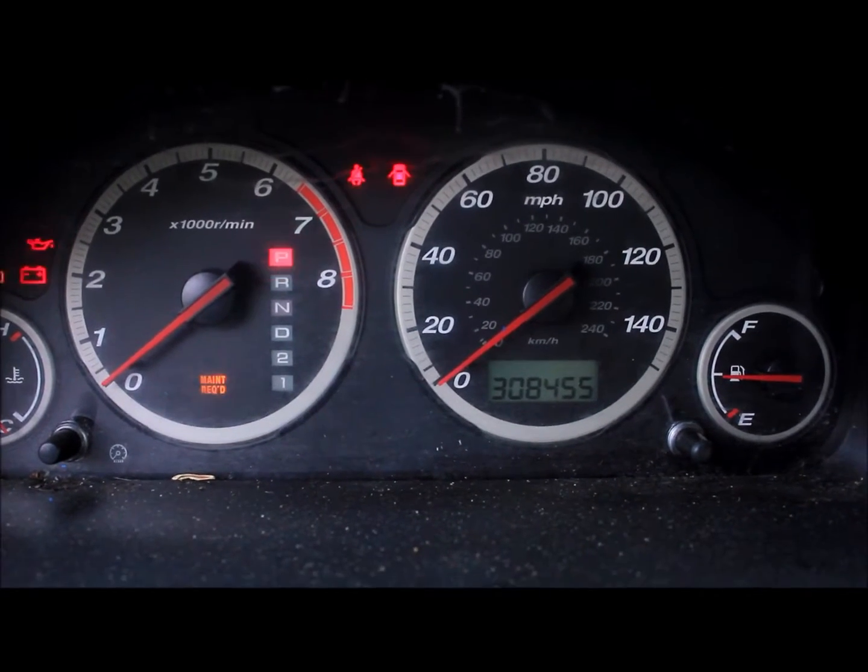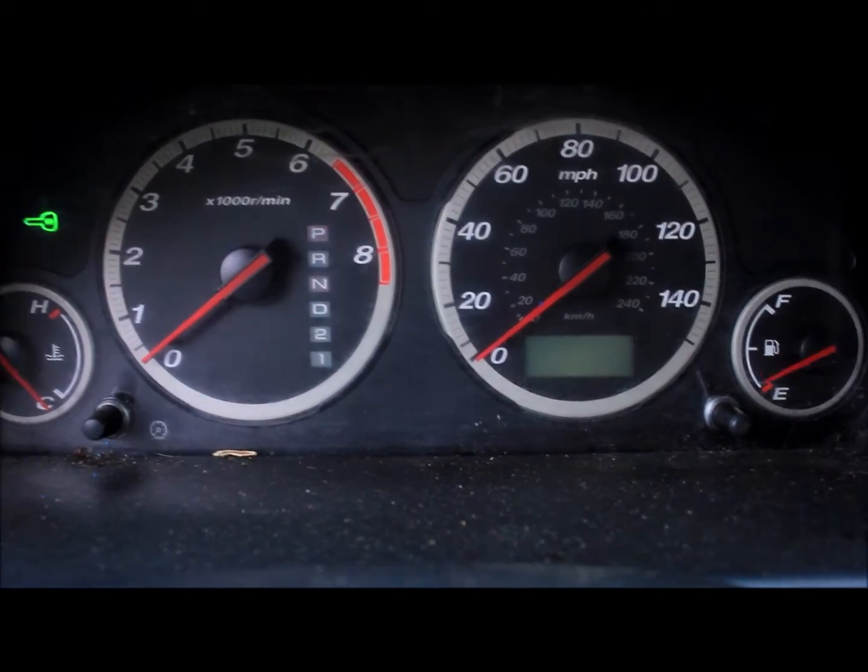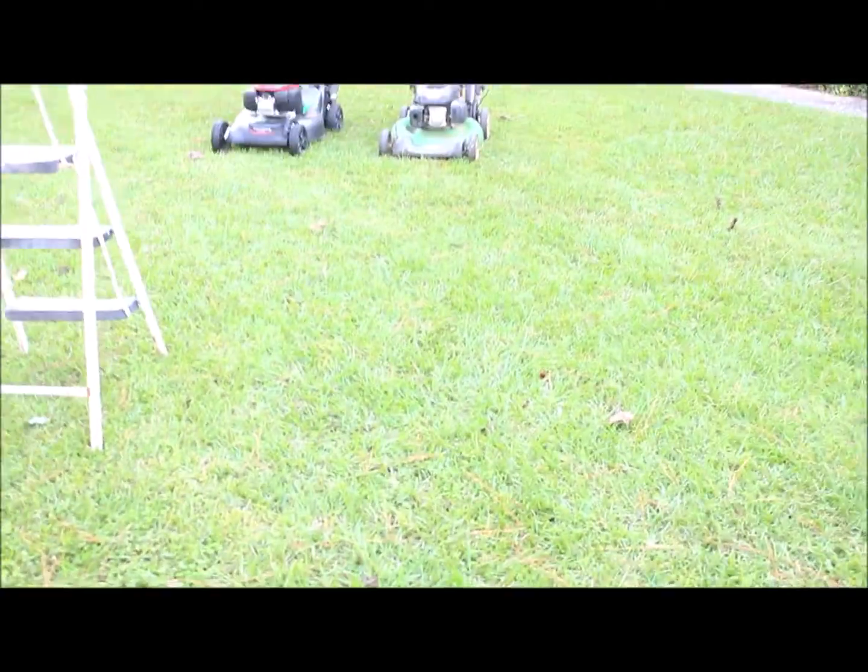Now watch this crank up. Just like that. Every time, baby. No transmission replacement, no motor replacement, no head gaskets. None of that. It's just that simple.